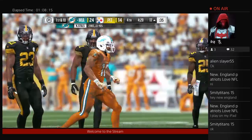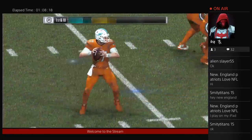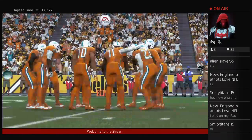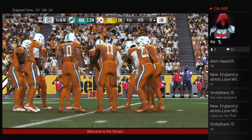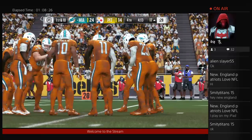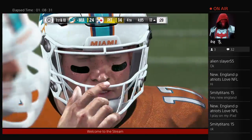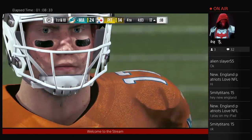Simple slant route, and part of a really nice hard throw by the quarterback. Nice timing between the quarterback and the receiver. They were perfectly in sync, and he put it right on him on the inside route. And the defense with their backs against the wall a little bit here as the offense is in the red zone.